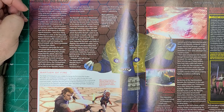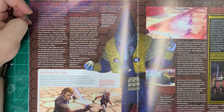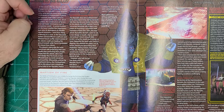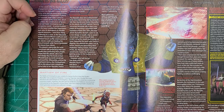The Republic duly sent a detachment of its new Grand Army, led by Generals Obi-Wan Kenobi and Anakin Skywalker, to the planet. But with Admiral Trench's concerted blockade still in place, any hopes of mounting a successful relief operation looked slim. Then the ever-astute Skywalker devised a plan to use a new design of stealth ship to outwit and ambush Trench himself, with Anakin using the stealth technology to draw Separatist fire back onto Trench's flagship. The Admiral was taken out of action, leaving his blockading fleet leaderless.